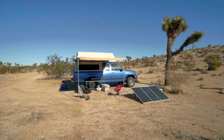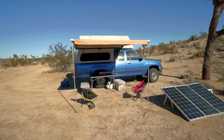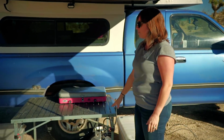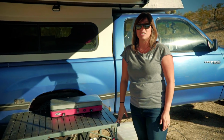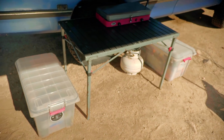And over here we have an ARB awning. And this is basically our kitchen and our living room. It's like having a studio apartment. We've got a King Camp table, and even though it is a little tricky to set up, it's really sturdy. We've used it for over 506 days, and it's still holding up just as strong as the day we got it.